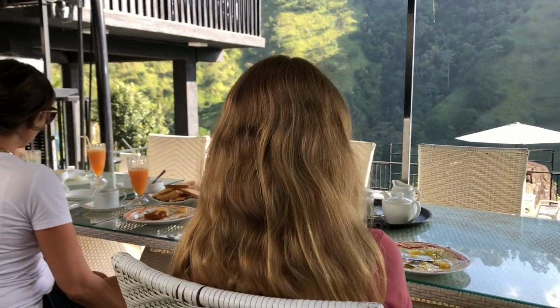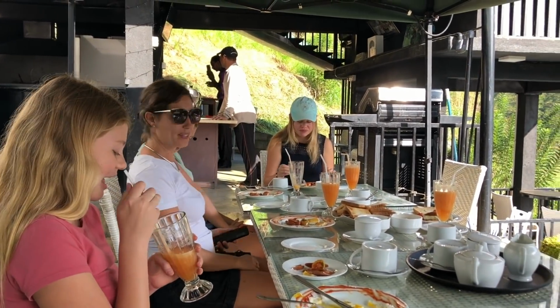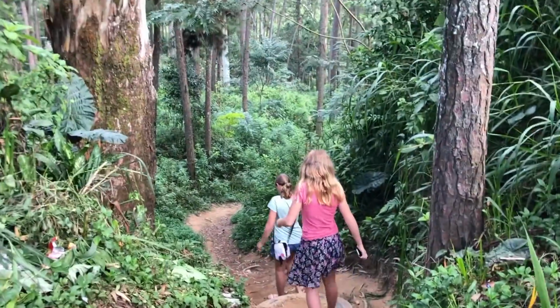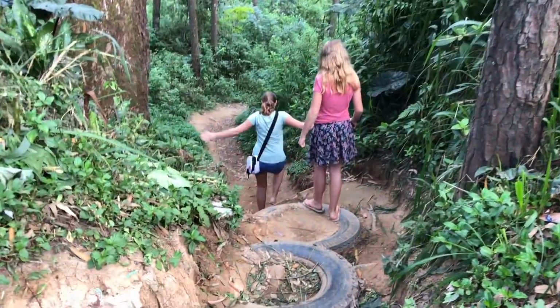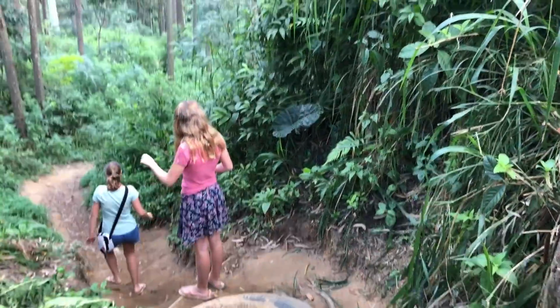Last breakfast before we hit the road. We are going to show you the iconic Nine Arch Bridge, which is the most photographed area in all of Sri Lanka. So here we go. The first little bit is a little bit treacherous like this. You have to be careful. We're going down in sandals, but the rest of it's not so bad.